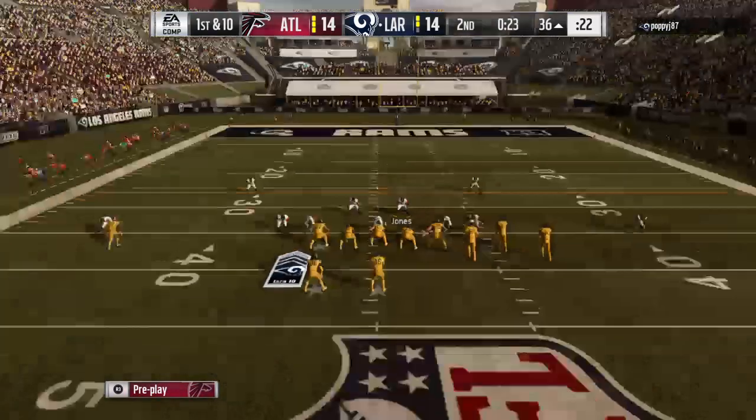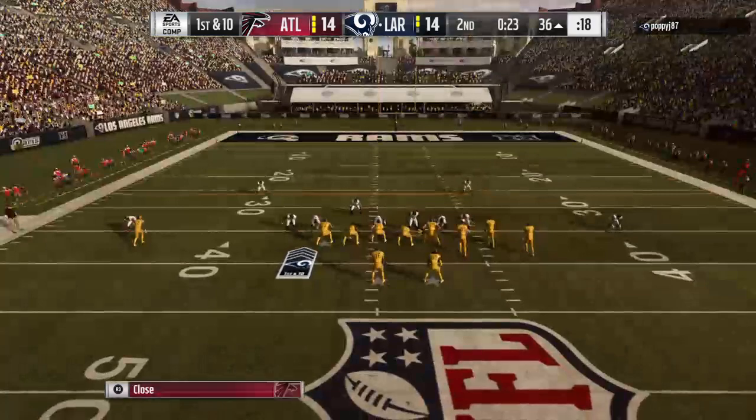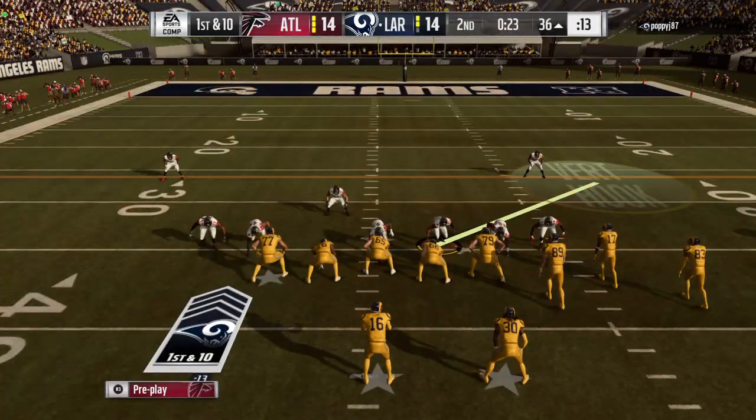Go, slide. 180. Go, 12. What we got? Hard ball, hard ball. Line 42, line 42. Hey, defense, let's go. Pick it up, D.